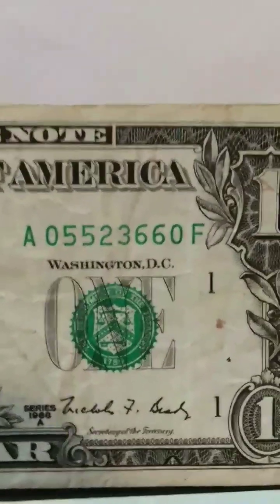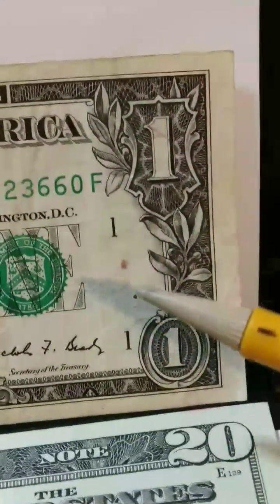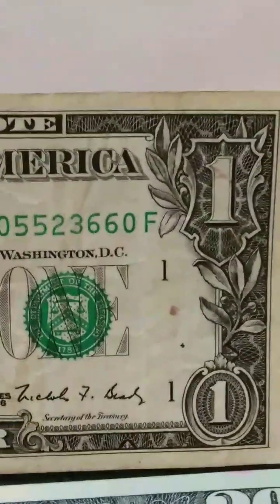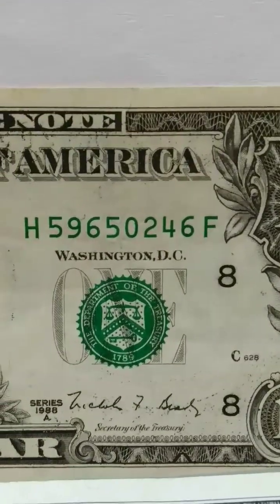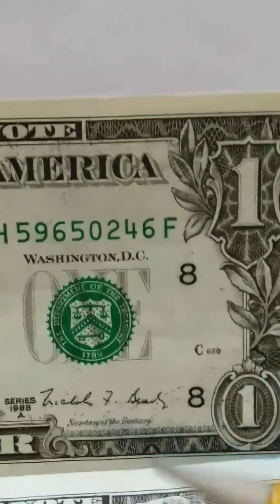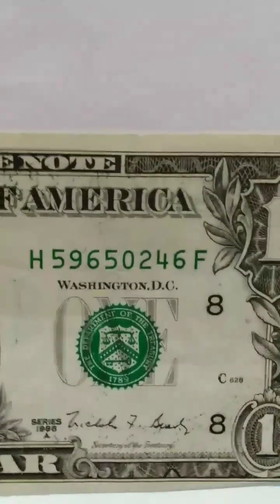The one on the right is a 1988 web fed note, and you can see the web fed notes right here, very rare, with the absence of the check letter. I will show you another 1988A note that is not a web fed. You can tell it is not just by the presence of the check letter. So this here, the 1988A, has the absence of the check letter.